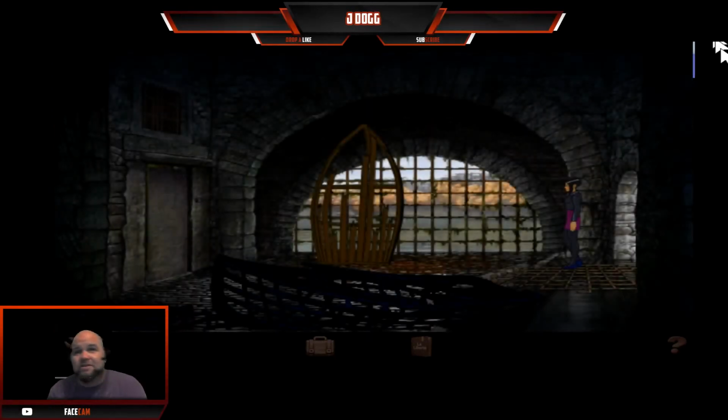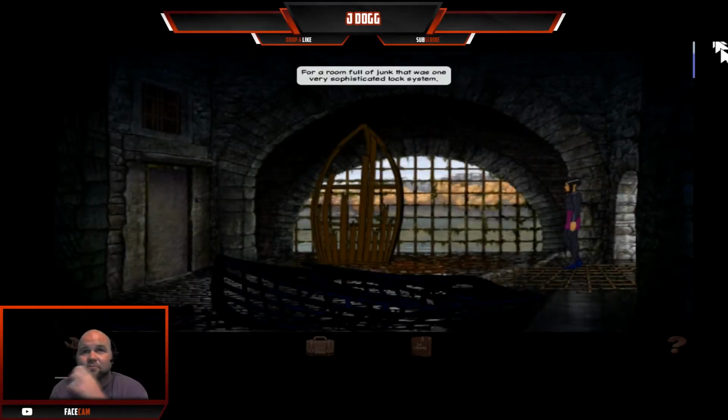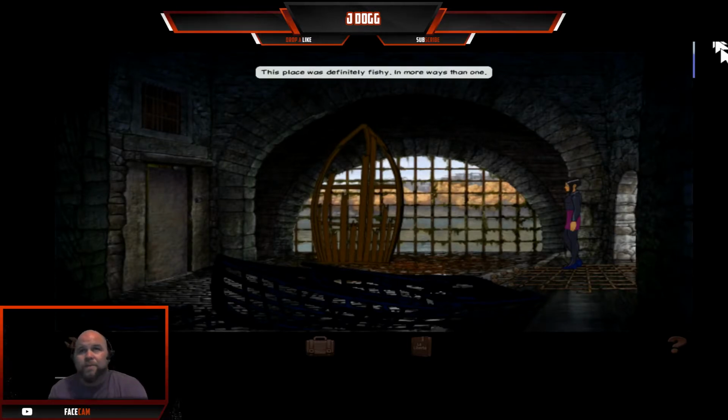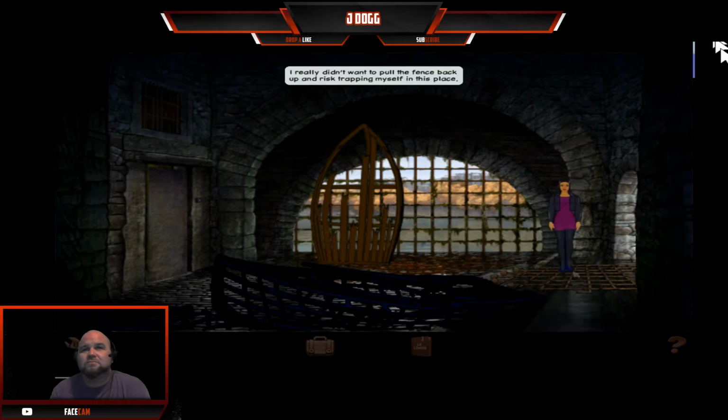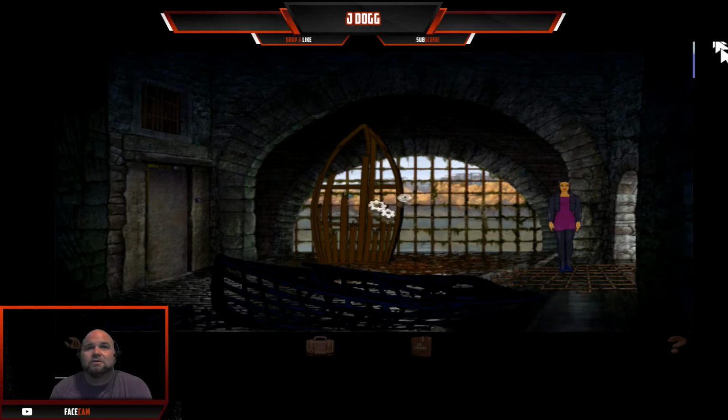And our clues have led us here. For a room full of junk, that was one very sophisticated lock system. This place was definitely fishy. In more ways than one. Ho ho, look at the elevator. It was almost as if the fence was intended to double as a bridge. I really didn't want to pull the fence back up and risk trapping myself in this place. It's a good point.